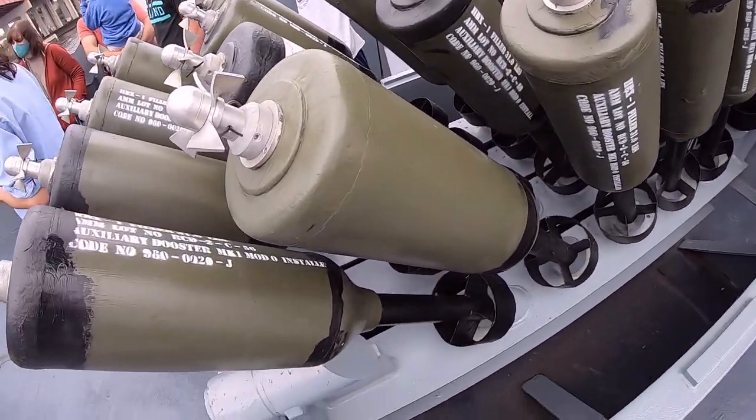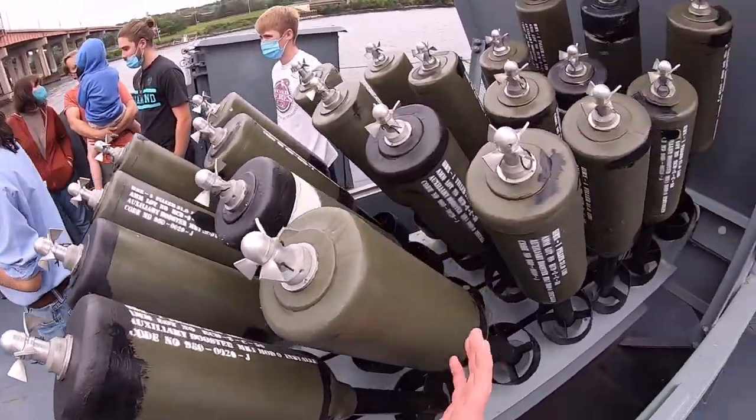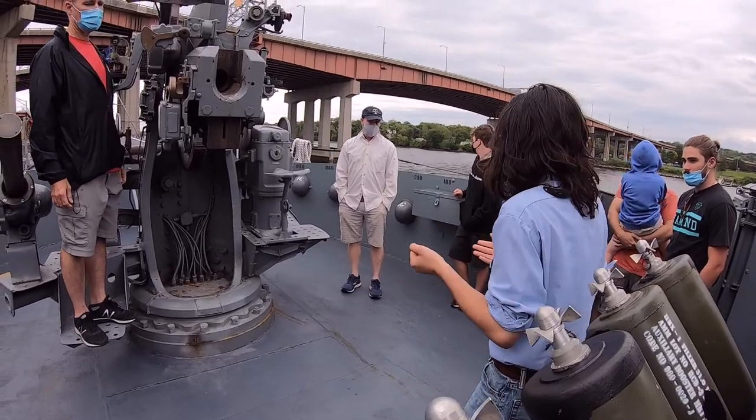Not super far for a gun to shoot. Especially, they're not long range. I mean, you can probably cover 4.5 miles in your car pretty fast.